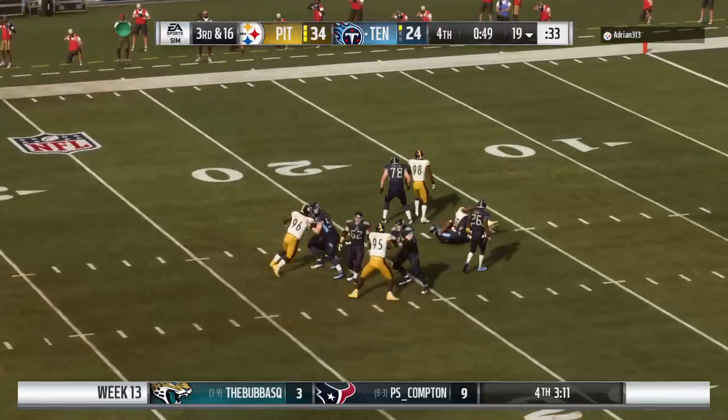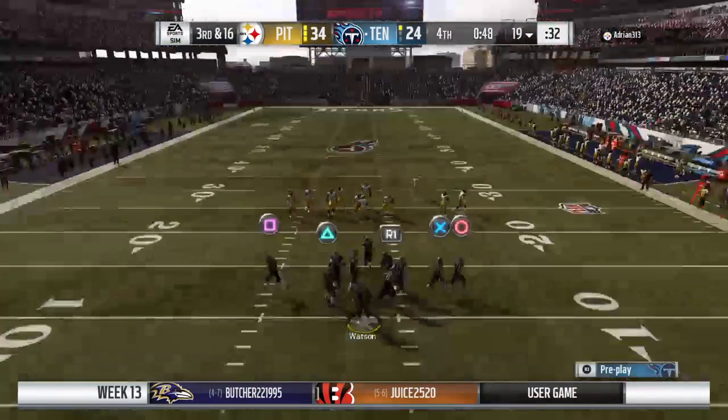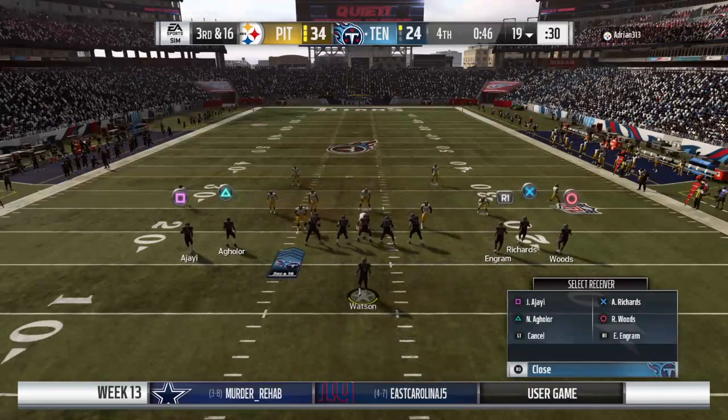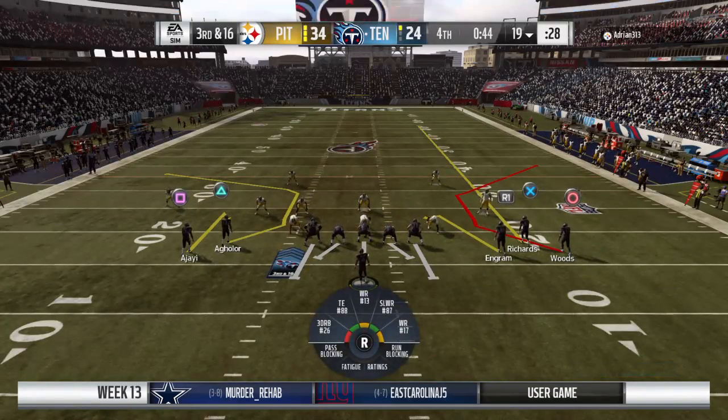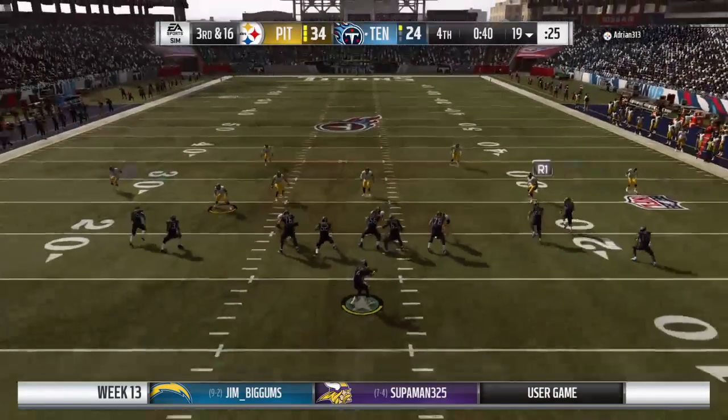Long for you to spend it with me. Long for them trying to block those guys. They've given up a whole lot of sacks, and the speed and quickness of that defensive line is eating them alive. Gonna need something special here on 3rd and long. After that sack, what does Watson have in his arsenal?